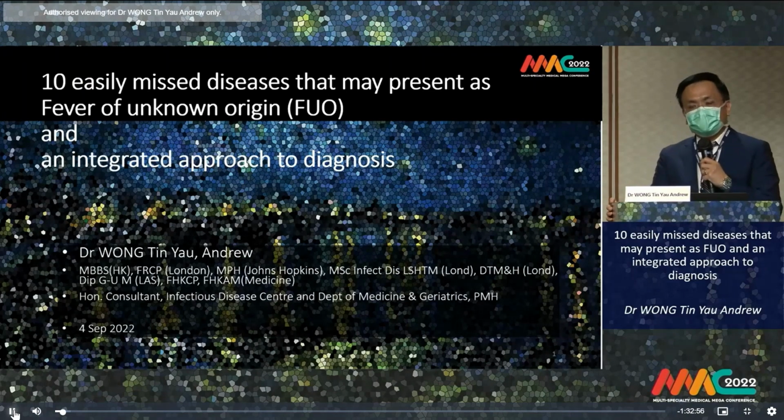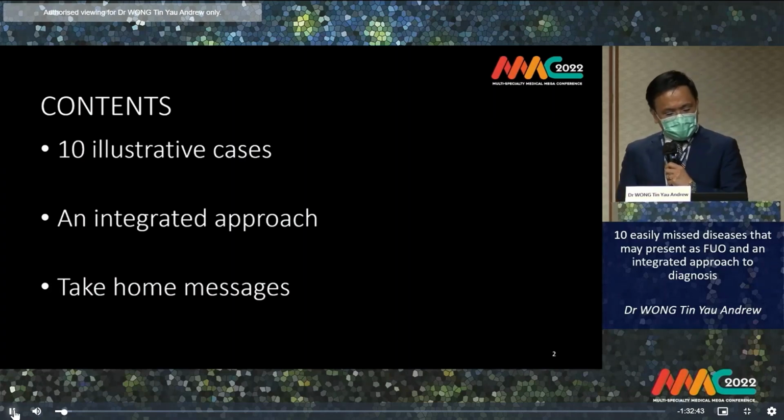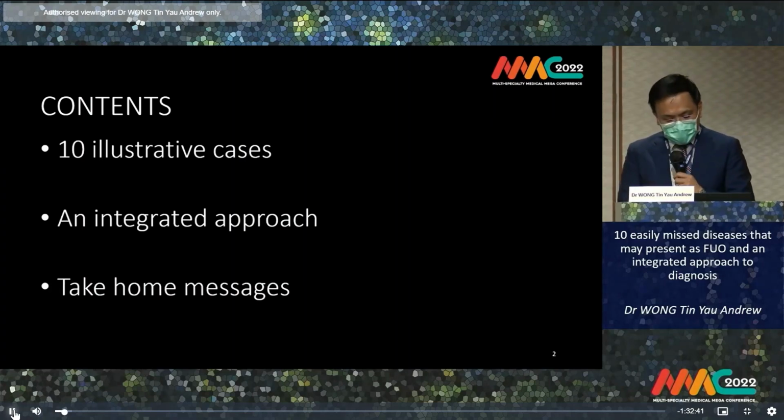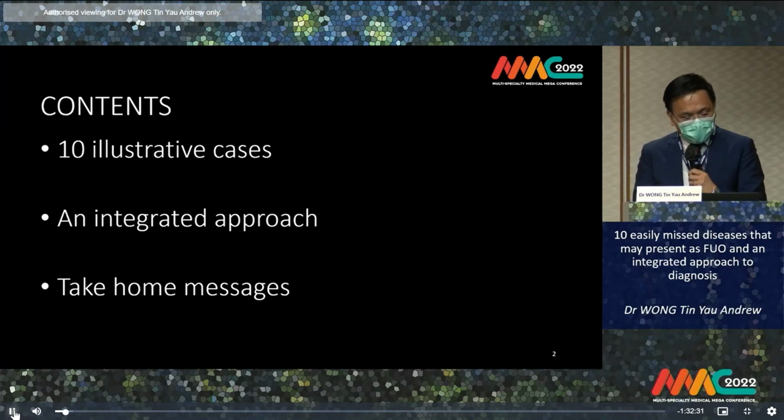I think most doctors will encounter this sometimes in their daily practice. I shall try to set the scene for the coming session with some of the interesting cases which I encountered over the years, and introduce a streamlined and integrated approach that may help to speed up the diagnosis and avoid a shotgun approach to the problem.